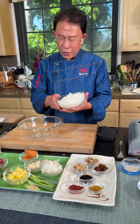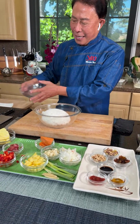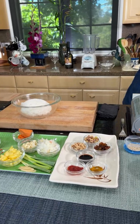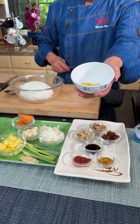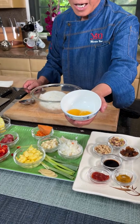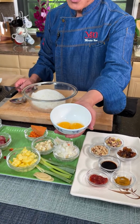You put the fried rice here, okay? Which is all cooked. And then you use a spoon. And then you know what I have here? I have egg yolk, okay? What I'm trying to show you is the golden fried rice, 黃金炒飯, okay? You can use a salted duck egg yolk, or you can use the egg yolk.